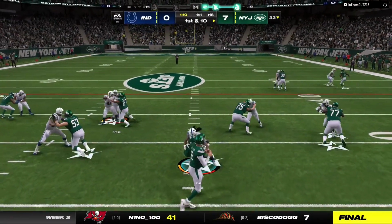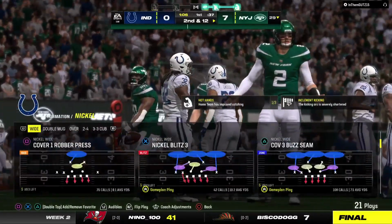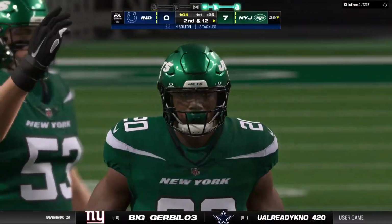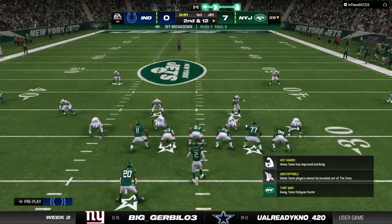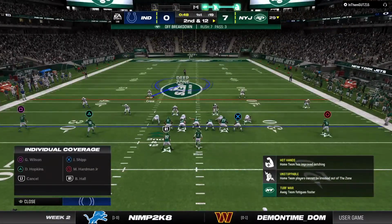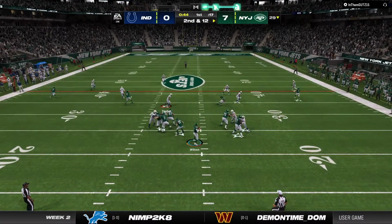On 1st and 10, it's Hall. And he is met in his tracks behind the line of scrimmage. 2 yards the loss, 2nd and 12. Sometimes you just sit back and marvel at what he can do defensively. Speed, strength, quickness, he's the whole package. And that package just wrapped up the runner for a loss.